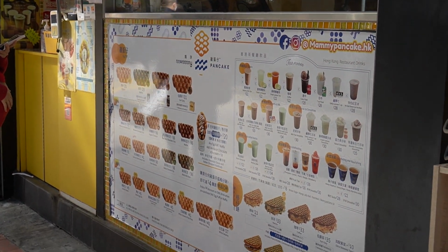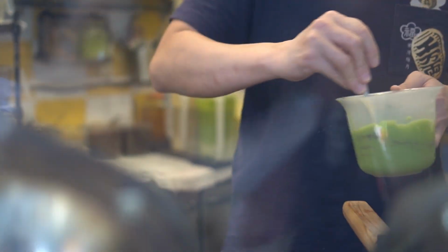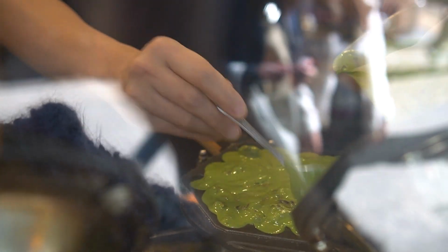So this entire trip, I'm really proud to say that I was on the hunt for the best desserts and egg waffles, and I really think I did just that. So now you guys see us making a quick stop to Mammy Pancakes, and their matcha egg waffle was so good, it was actually really hard to put down.